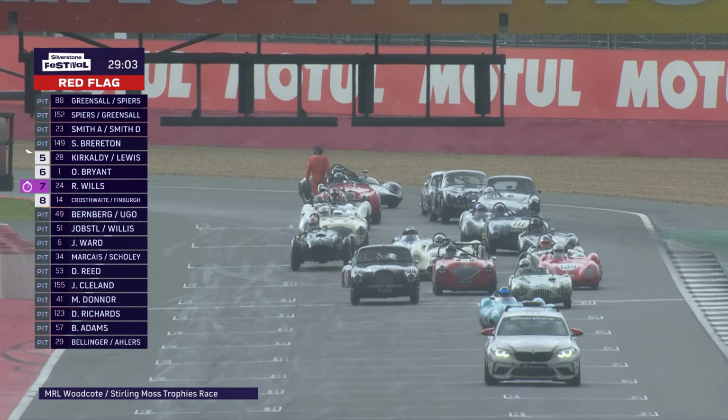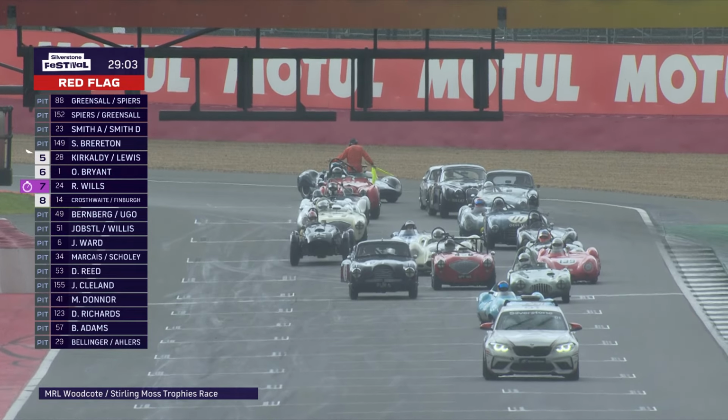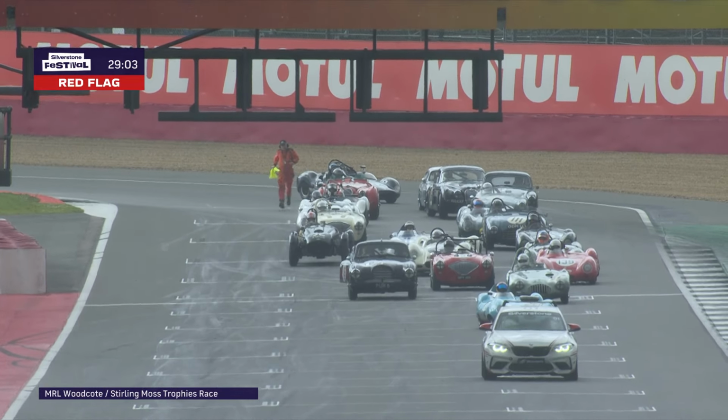Now then, we will leave the race director and the timing crews to try and determine, with the wisdom of Solomon, how to restart this race. Let's hear a little bit more from Nicola Hume.